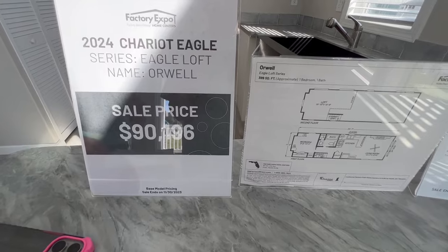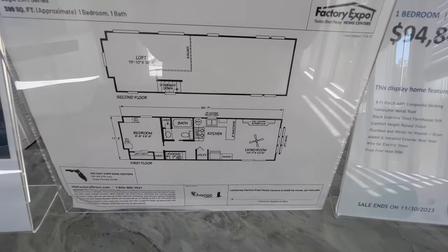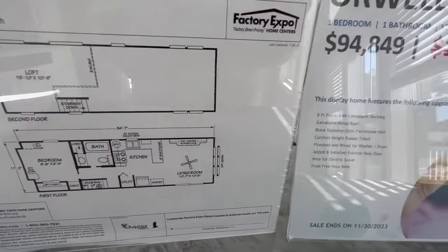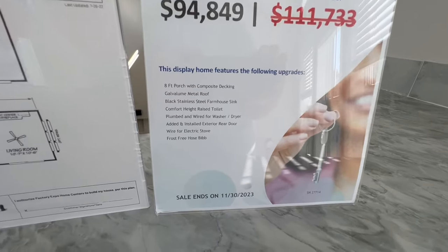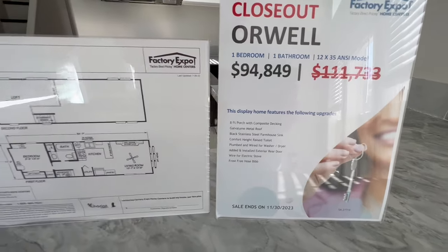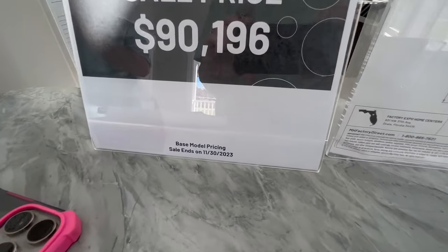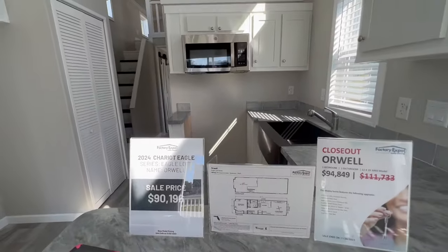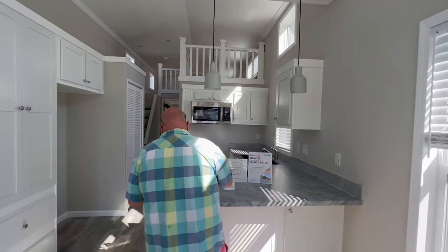This is the Chariot Eagle Series Eagle Loft in Orwell. And if you buy this one right here on the lot, by November 30th, it's $90,196. If you typically buy an Orwell, not this one off the lot, one bedroom, one bath, 12 by 35 ANSI RV park model, it typically is $111,733, but they are on sale if you were to get one built, starting at $94,849.